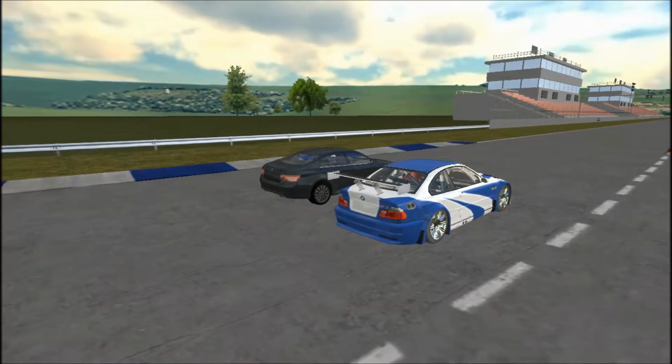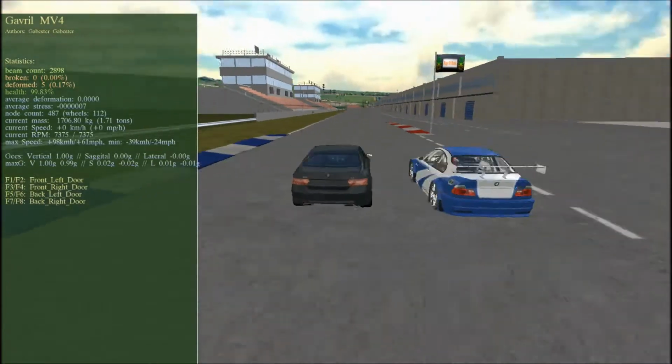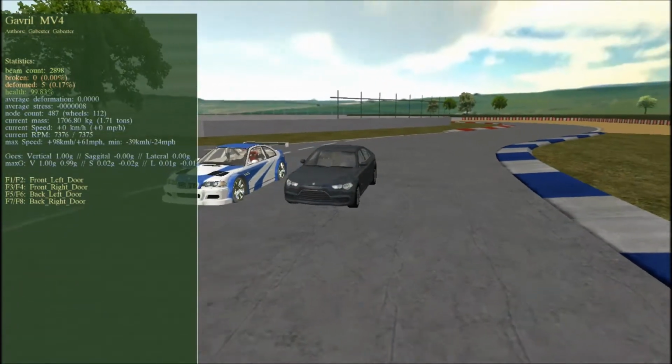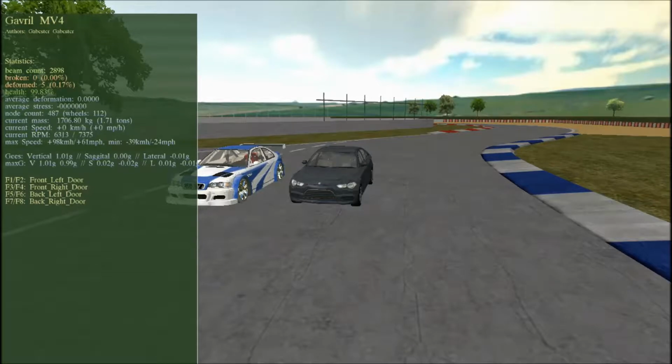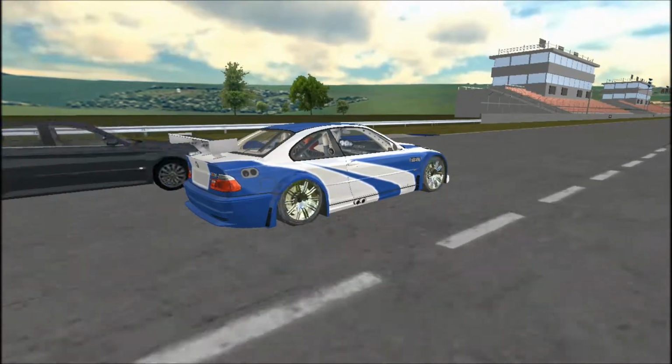And for comparison, let's see how many revs an ordinary MV4 does. Yep, about 2,500 less. A little bit more realistic. So it's all well and good upping the revs and the horsepower, but it doesn't serve its function if you don't upgrade the brakes as well. And guess what happened? The guy didn't upgrade the brakes, so this happened.